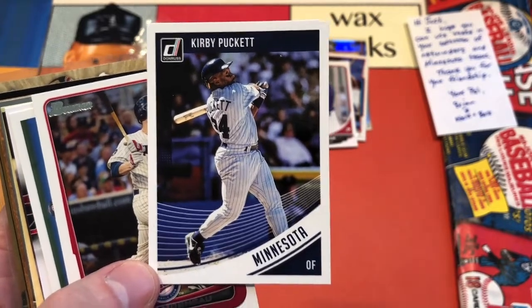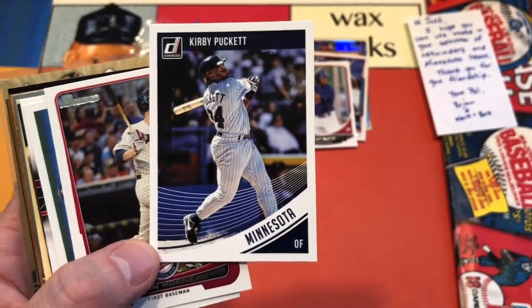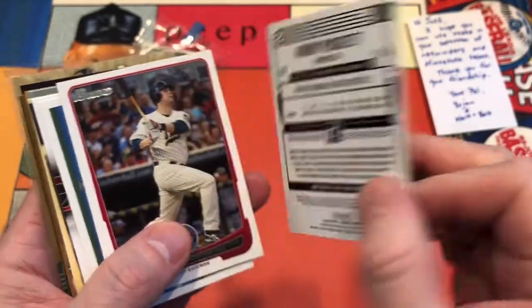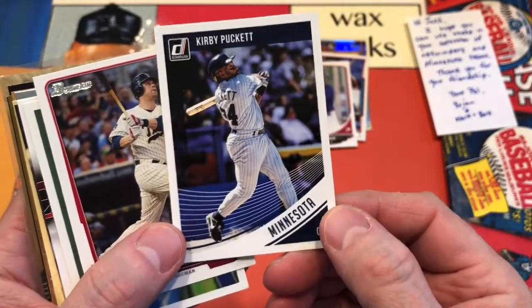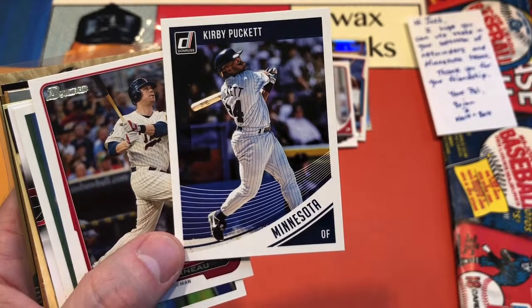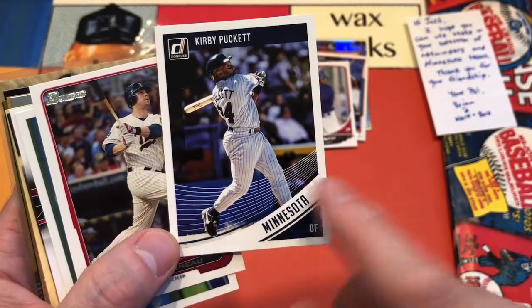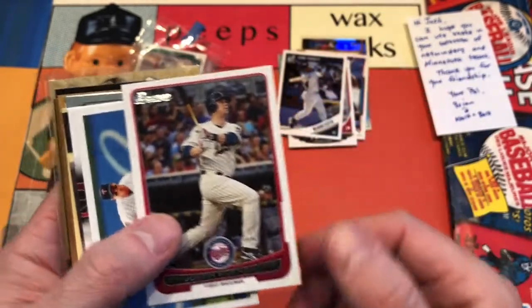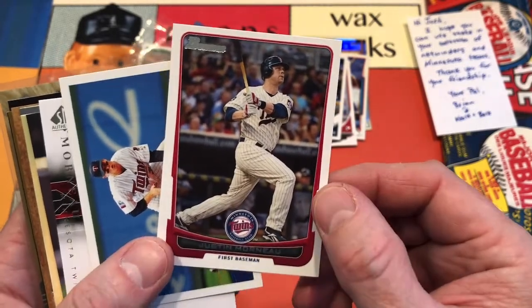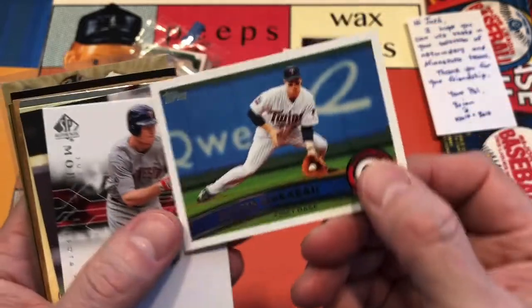Looks like maybe a 2018 Donruss. I love the design of this Donruss because it sort of harkens back to 1984. Those wavy lines. Pretty nice there. Always love that 84 Donruss set. Those lines. It's a classy design right there. Gotta love it.